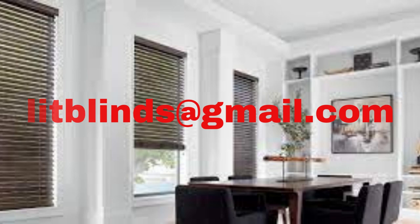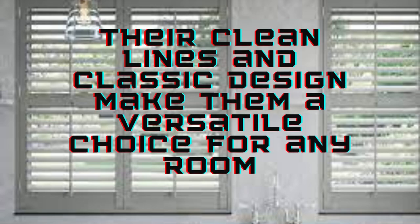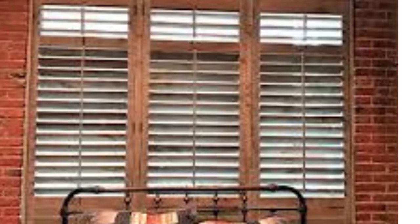In summary, shutter blinds are a timeless and functional window treatment that offers both aesthetic appeal and practical benefits. Their versatility, durability, and ability to enhance the overall ambience of a space make them a popular choice among homeowners seeking a stylish and efficient solution for their windows.